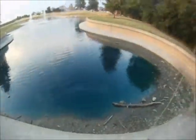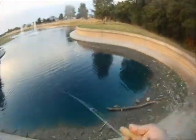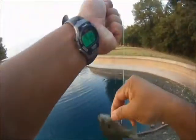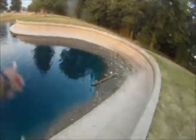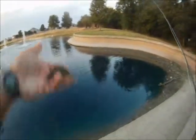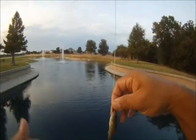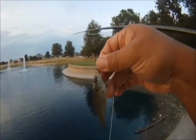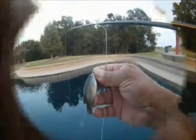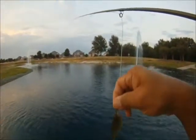Biggest one was maybe 3-4 inches, and small ones were like fingerlings. But still, I definitely like taking the time and having some fun just catching a bunch of these guys. And here we're just showing what we caught now instead of showing the full cast. Pretty consistent, basically every cast either was getting a strike and missing or hooking up.